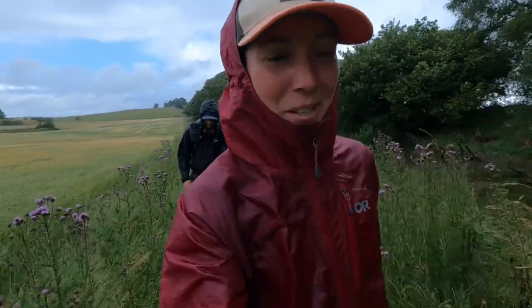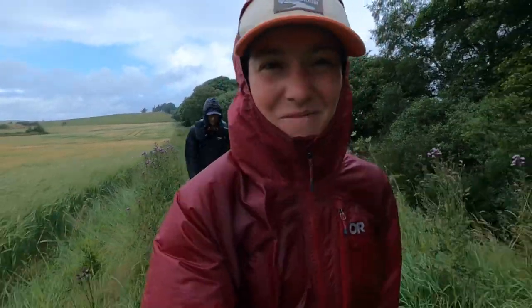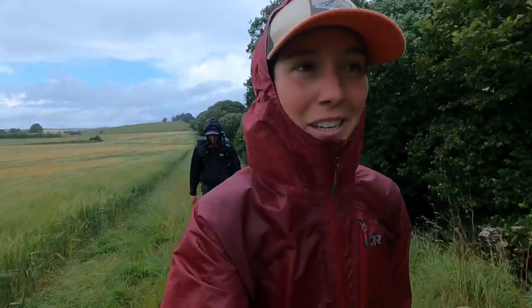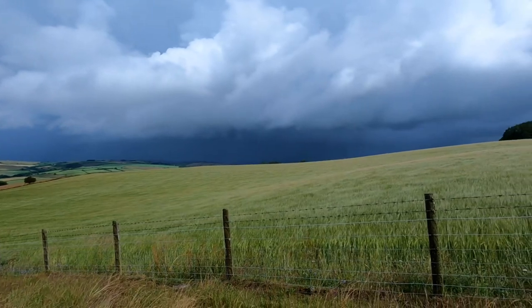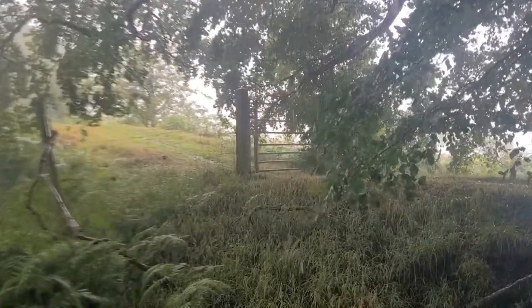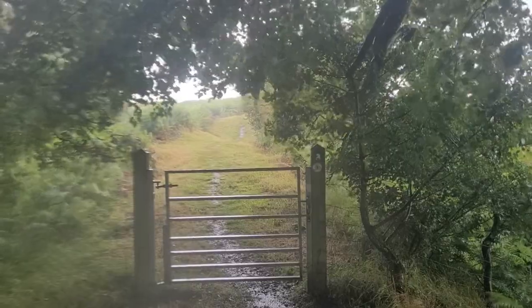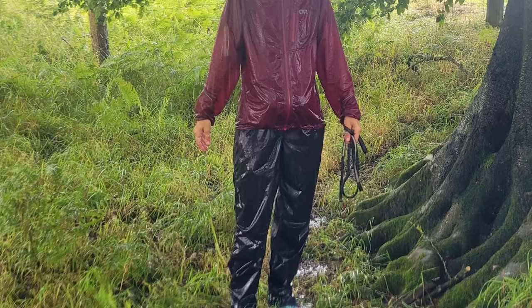It has been a pretty hard week since I started the Offa's Dyke Path. The weather is not great, but at least I'm not alone, which is great to have some company and just to talk for a bit. And I'm really happy once I have that stretch done today. It's not too long. I think it's only about 14 miles. Ooh, this doesn't look good. The weather is horrible.